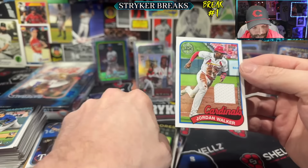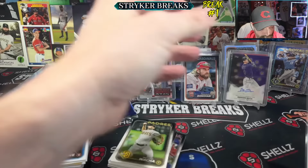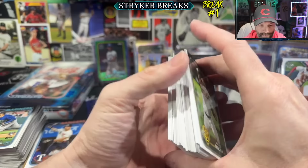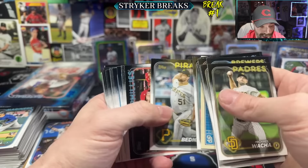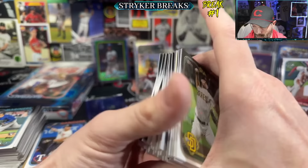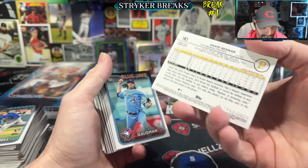There's Jordan Walker, and that is player worn. Snuck a player worn in there, eh? See what you did. Just like game used, game used, game used, player worn, game used. Luciano. Here's a gold. David Bednar to 2024.